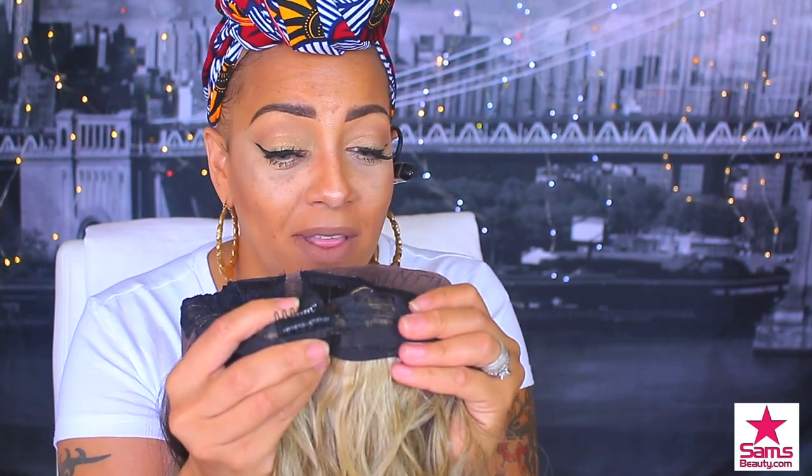This is by the RedCarpet collection. There are the combs up here in Bay, okay? I think that's how you call her, Bay. Well, she's Bay today. And then there is the comb and the adjustable strap in the back.